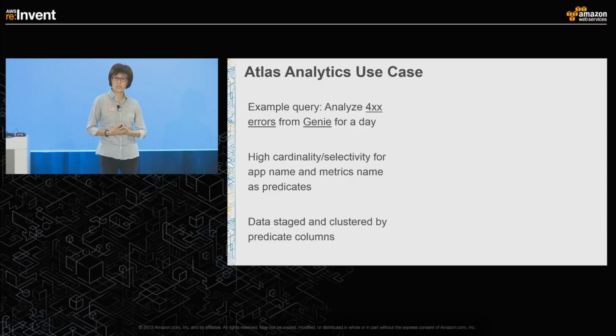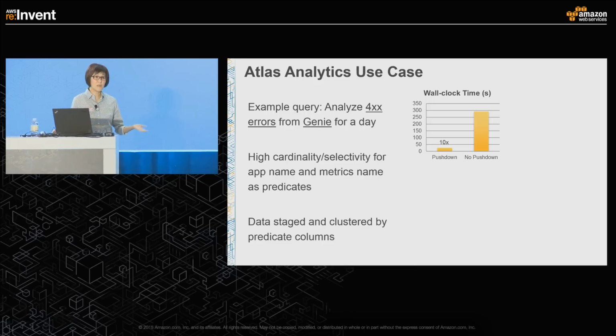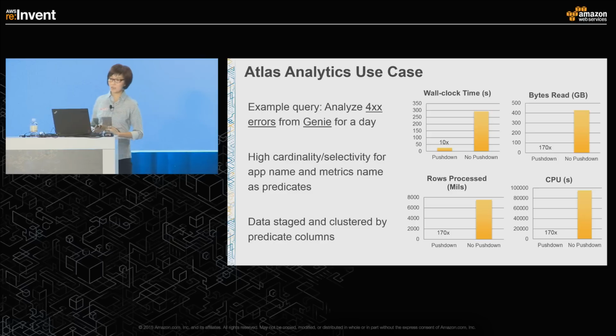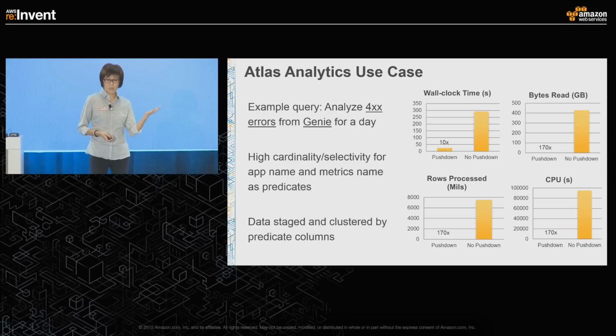So what we did is we restaged the data so that it's clustered by the app name and the metrics. We see a 10x performance gain on the query running on the Presto cluster, which is very, very significant. We also observed a 170x improvement on CPU usage and also all the I/O metrics. So basically what it's saying is the cluster is much more free for doing other workloads. Like I said, we are likely to implement it in other engines, but this patch is already committed in Presto, and so you could use it as well.